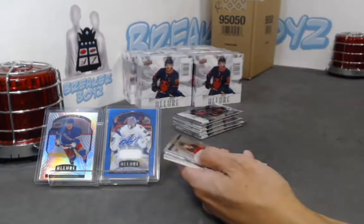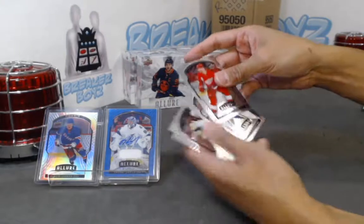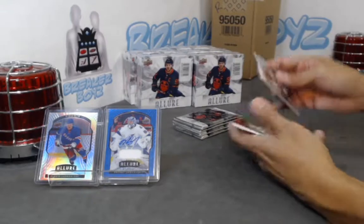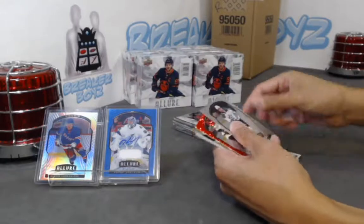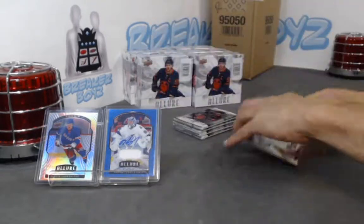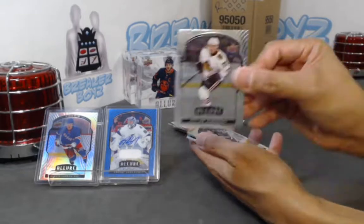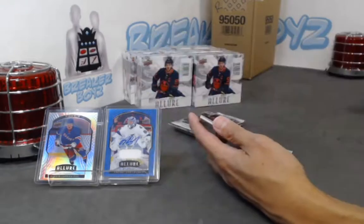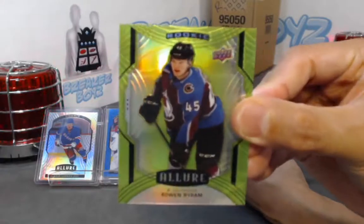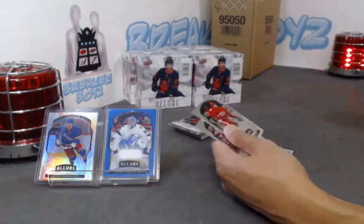Liam Foudy. Tyler Benson. And 2 base. And we got a black border Kershaw, Nico Hischier, Ole Ulevi, Jake Evans, and looks like 4 base cards. Thomas Harley, Brad Marchand, red. Morgan Geekie, Ryan McLeod, and another Morgan Geekie. 3 base. Ooh, we got a green. Another Kershaw, man, how many hits is that? Mark Scheifele, and why not? We have a green quartz, numbered to 99. Bowen Byram. Nice. Josh Norris. And 3 base.